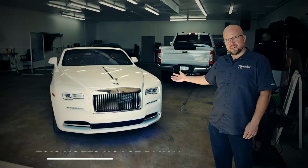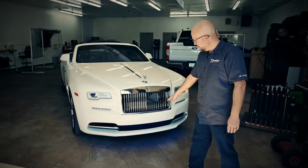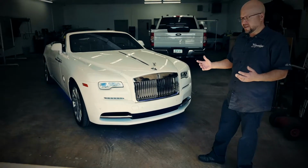This is a Rolls Royce Dawn we just finished up. We did a lot of upgrades. Come check it out. So in the front, you can see here we have some blue accent lighting. We also have a full underbody kit, and you can change the coloring independently.